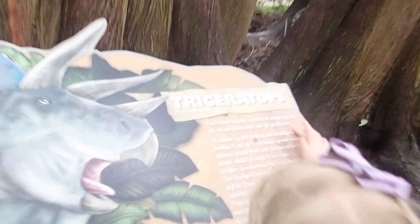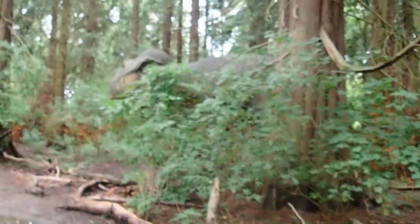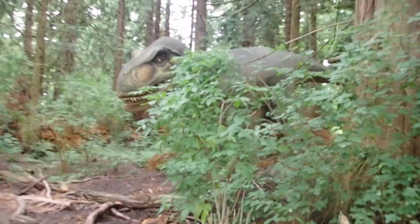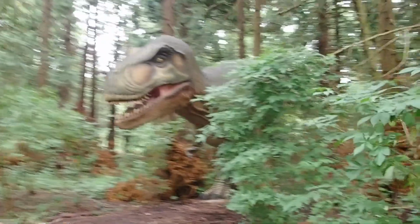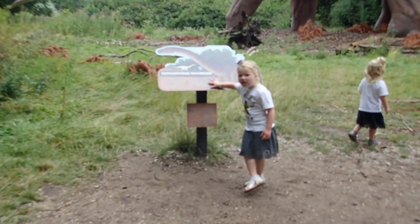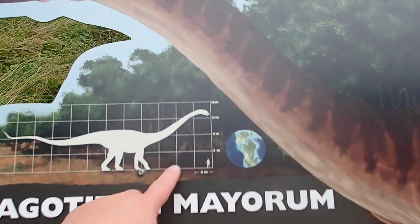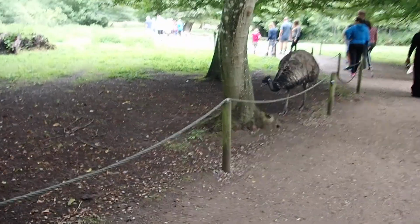Triceratops. No, I can never pronounce the names. Triceratops. Now we're going to come to the scary one. Tyrannosaurus Rex. The T-Rex, yeah. Oh no! He bit him. Oh my goodness. Look at that guy. Wow. See, this one wasn't here last time. 12 meters, almost 14. Don't yell at it.